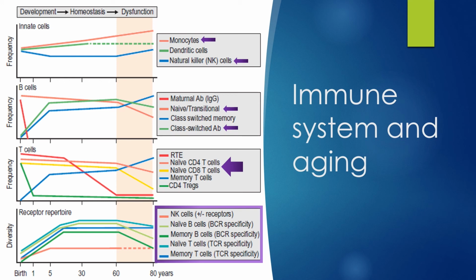So this change in diversity doesn't only affect learning new pathogens, but it also affects the ability of your immune system to react to well-known pathogens. Take, for example, shingles. At some point at an early age, we're exposed to the virus that causes shingles, called Varicella zoster virus. And the first presentation was chickenpox.